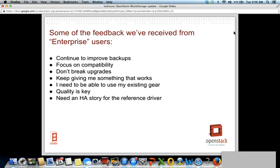The trick with that is trying to take feedback from actual users and actual deployers as opposed to vendors. In Cinder you have to be careful because it's extremely vendor heavy, which is great. But their perception of what customers want isn't always what customers actually want. So I tried to distill that as much as I could.